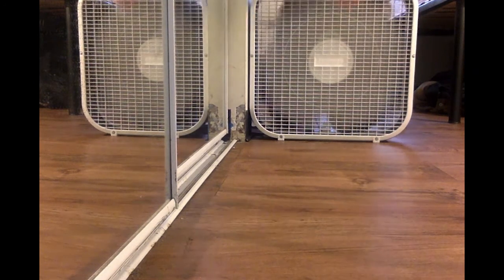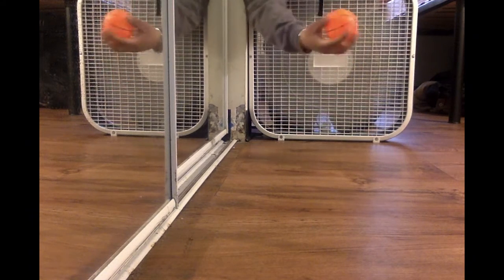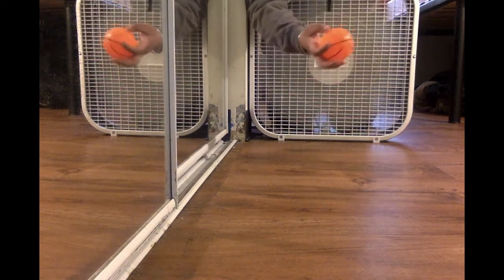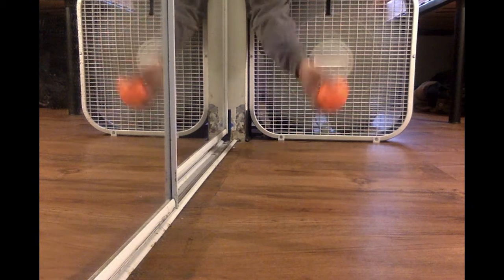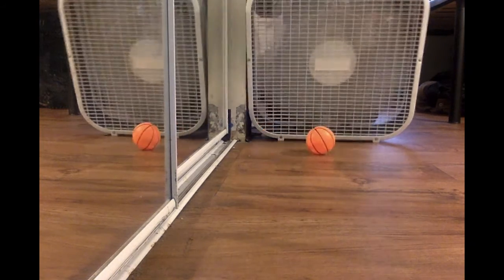The first object we're going to test is this small basketball. It's not that heavy. It's round. So do you think the wind will be able to move this? Yes or no? Okay. Let's test.